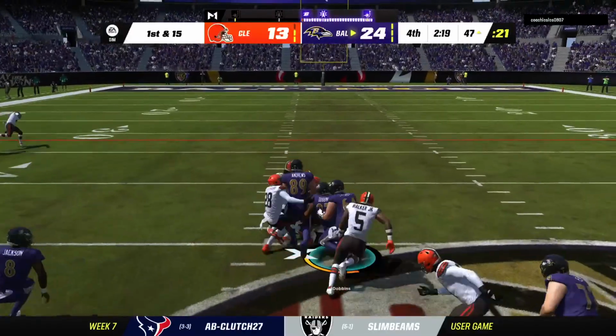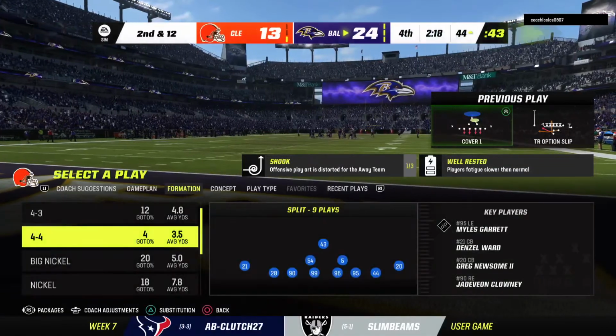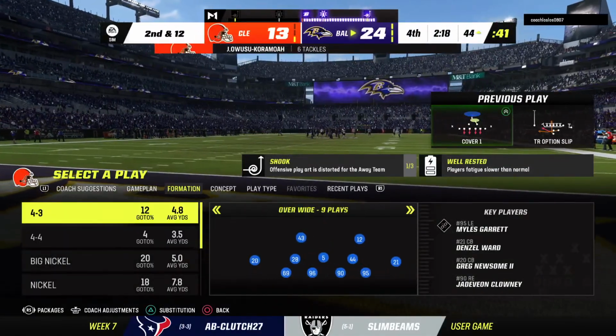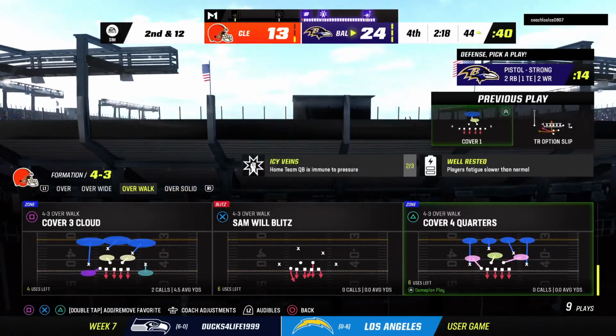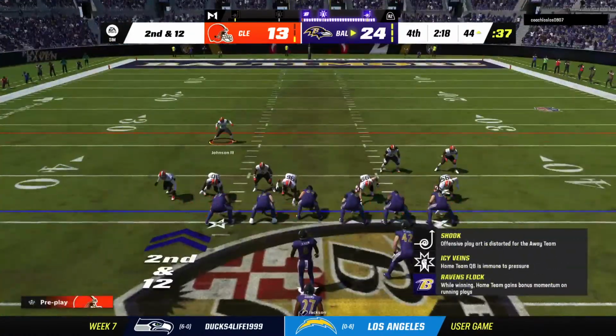Jackson with a handoff to Dobbins on the option. And just a short gain that time as they're able to get him down. And this defense here going to burn their second timeout. But you can also factor in another timeout that they'll get when the clock stops at the 2-minute warning.